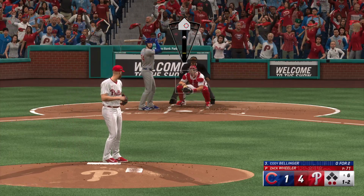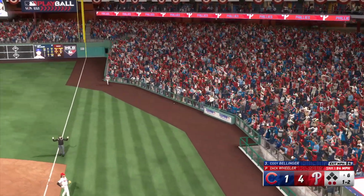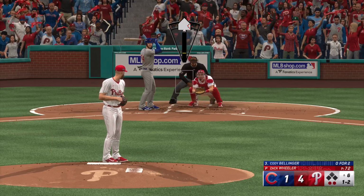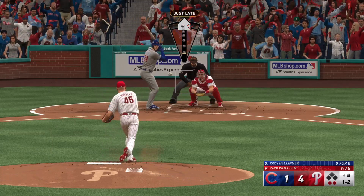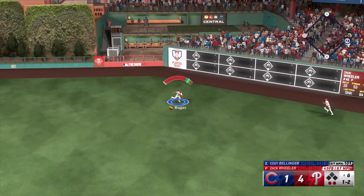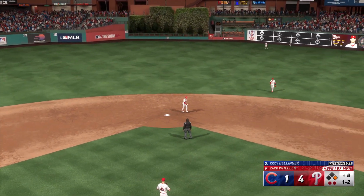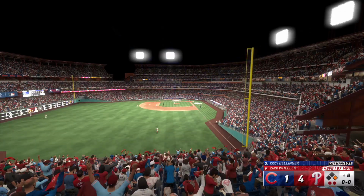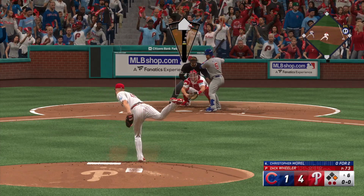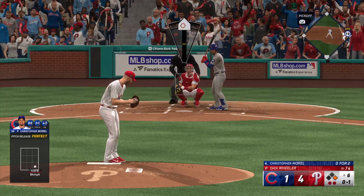Two down, nobody on. Battling here as he fouls it away. The wind of the pitch. Liner, base hit. Joey gets on base and keeps it going. With that fastball, even though it's high velocity, you've got to live on the outer edges. When it's right on a tee, right down the middle, professional hitters are not going to have a problem turning it around.